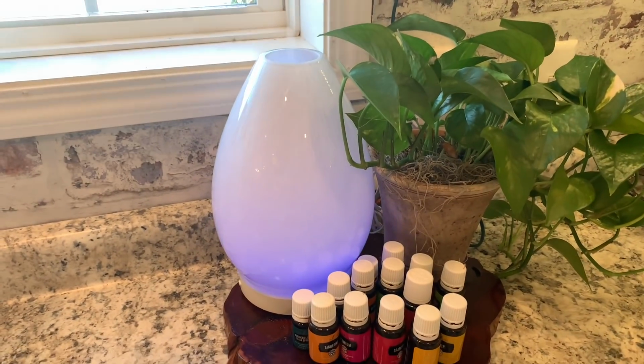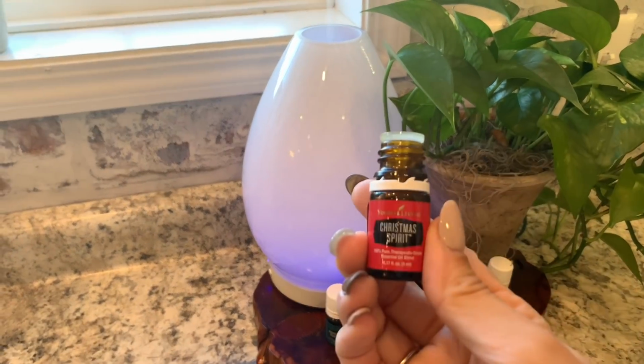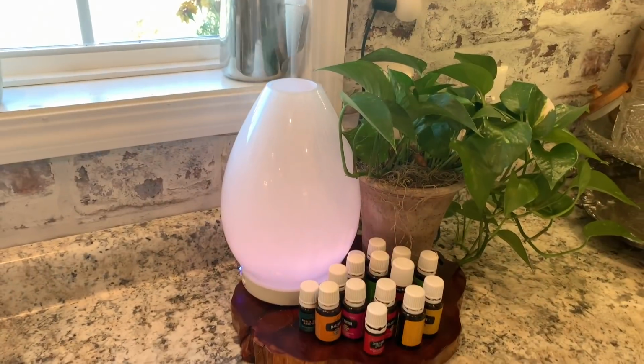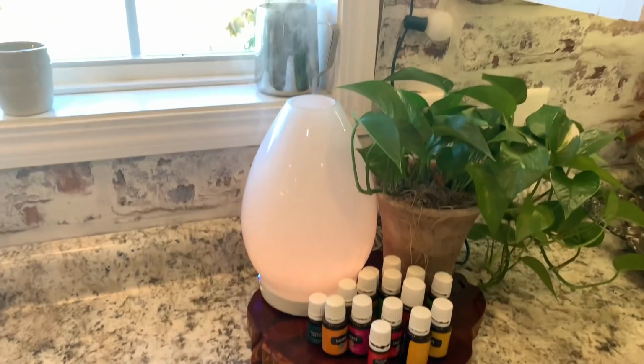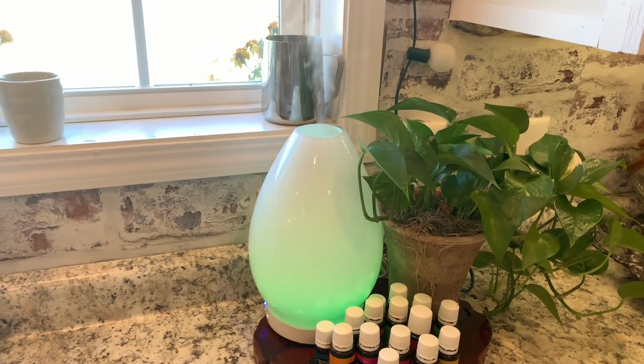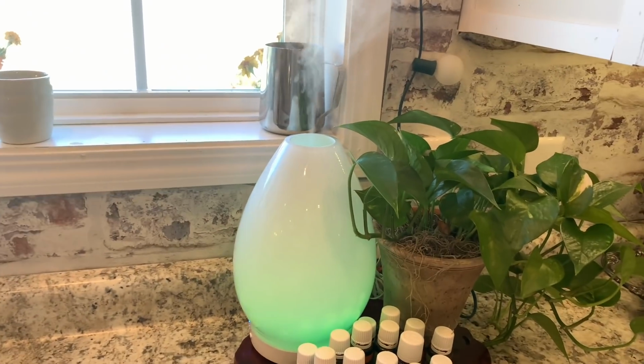Okay, so now we have a Christmassy scent going in the house, and it's going to smell up this kitchen area for sure. With the candles, Drew would come home from work for just a little while and be like, Holly, you've got to blow that candle out. I've got a headache. And I'm like, no, suck it up. Our house smells like sugar cookies.